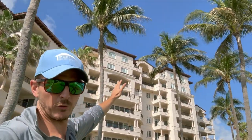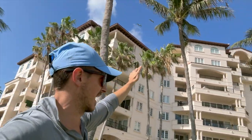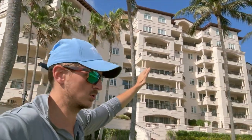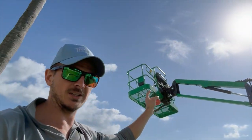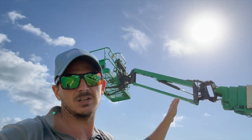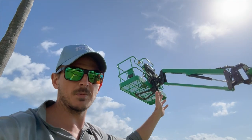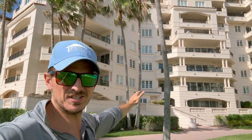Unless you jump out of the window, there's no balcony access directly to them. So we have to use the high reach to access these and do this work. All this work is being done from this little basket right here. That's including tearing off, getting new material up, getting the new tiles up, all out of this little basket, and resealing all the new flashing.